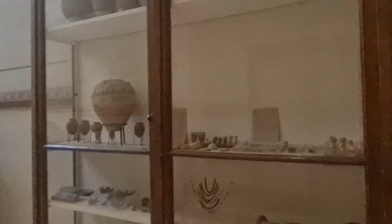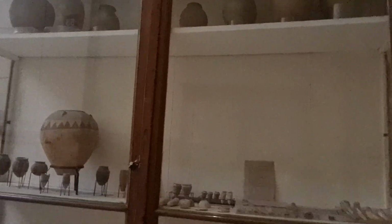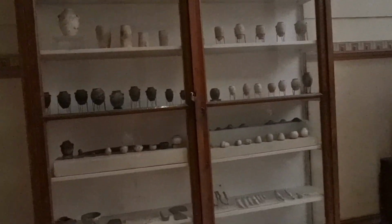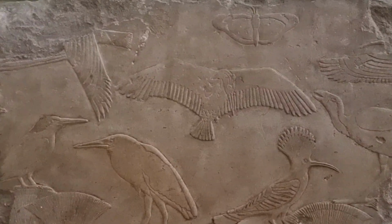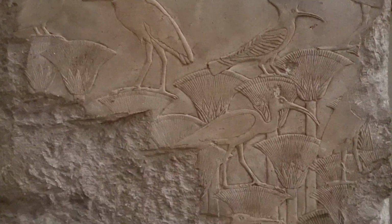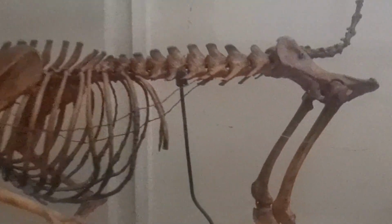We are exploring the Animal Mummies Hall in the Egyptian Museum, the showcase with specific jars dating from pre-dynastic to the Middle Kingdom, specifically this limestone block representing birds and the lotus, and the skeleton of a dog, the horned dog, which was specifically used in hunting in the desert by the ancient Egyptians. A complete skeleton, as we have just seen, everything in detail.